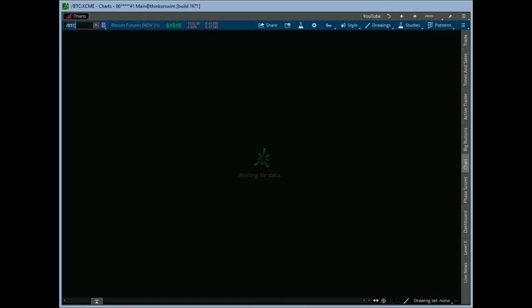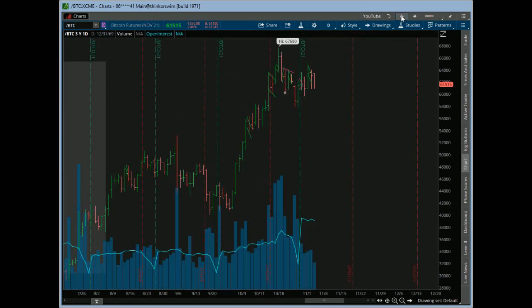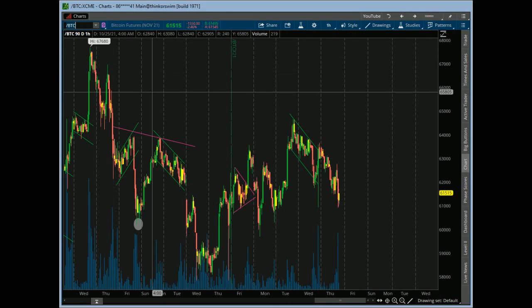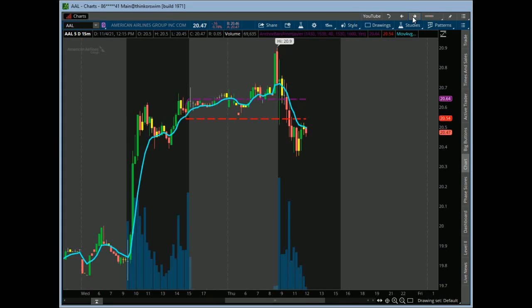Let's take a look at a few requests out there. So of course we got Bitcoin on the radar. Actually could be working on a bear flag now, so keep an eye on this one and see how that goes going into the rest of the day. If it does break down below this level, 60,000 is on the radar, so keep an eye on that. AAL, let's take a look at this one here. So AAL was, let's see, this is an idea from last night.